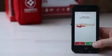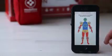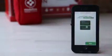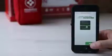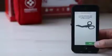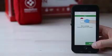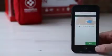Is the victim bleeding badly? Our victim has been shot in the chest and is bleeding badly. We're presented with a silhouette, and we're going to touch where the victim is bleeding worst. For our victim, we choose the blue chest. Locate the chest seal, labeled Chest Seal C1, with a green label in the compact or public access individual kit. Locate the shears to cut away clothing to see the injury. And a black screen appears telling us we're going to apply a chest seal. We open the package, use gauze to wipe away the blood.